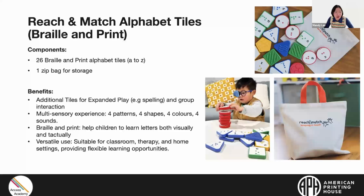And the tiles provide a multi-sensory experience. They have 4 patterns, 4 shapes, 4 colors, and 4 different sounds. So you can brainstorm different ways to play with your children. And it includes both braille and print, which helps children learn the letters both visually and tactually. So it is suitable for use in classroom, therapy, and home settings.